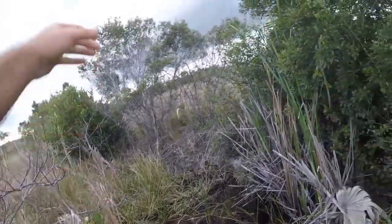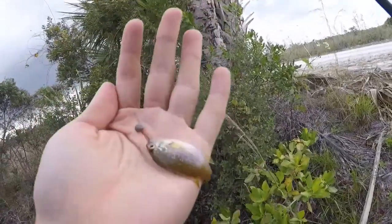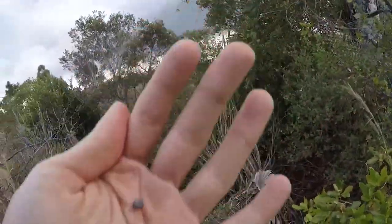Got him. What is this? What? Oh, sweet. What is this thing? Some sort of sunfish. But this is a nice one. Is this a dollar? Yeah. Actually, let's get this guy in the photo tank.